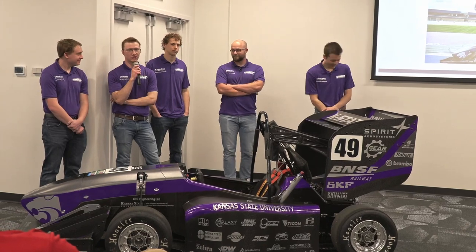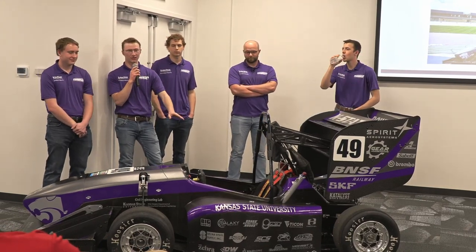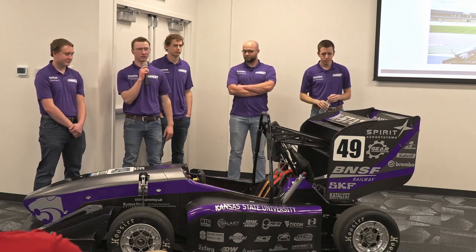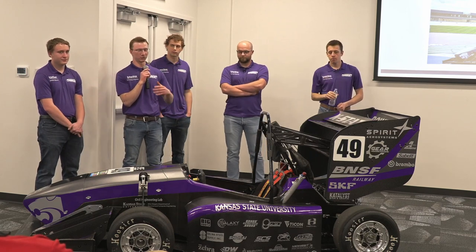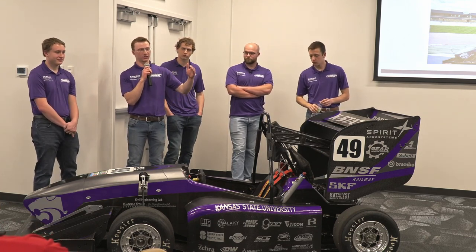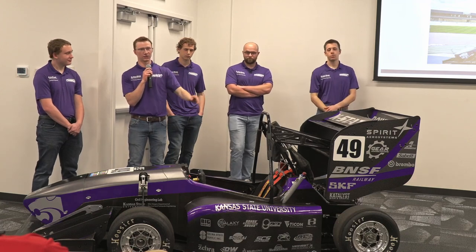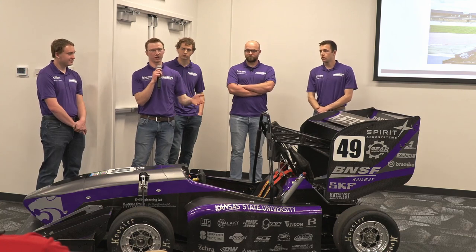What we use is GT Suite. I'm still learning everything. I'm only a sophomore, and so I haven't had too much experience with it. But we use GT Power to simulate when we're designing our intake and our exhaust. We use that to simulate different power curves and how we can affect our intake design by differentiating our plenum sizes and our runners and whatnot.